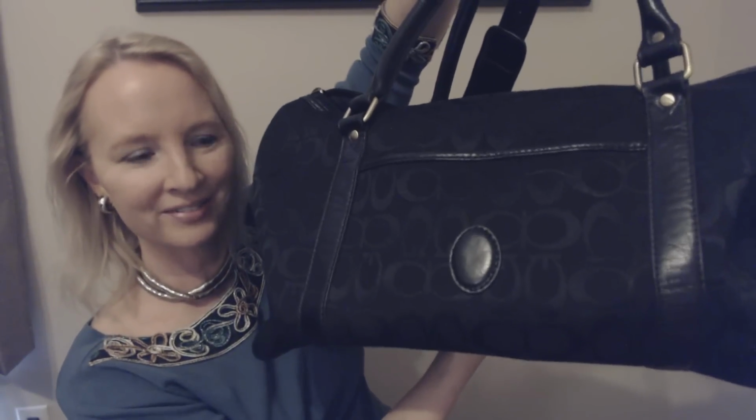We wouldn't have to use it that much, so it's not like it's going to get a lot of wear and tear. It's perfect for what I wanted it for. So I'm pretty sure this one is a knockoff. I don't know about the other ones, but that is everything that I bought. I just went in there to look around and I came out with all of that.